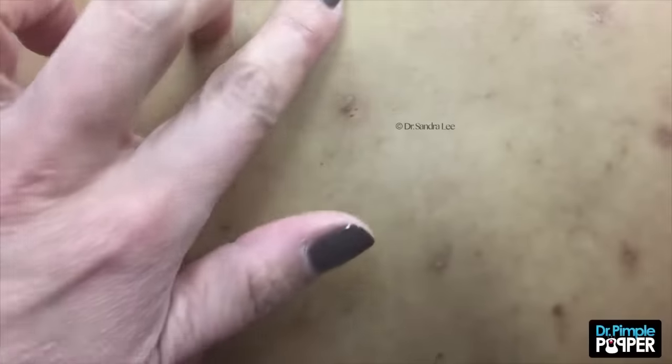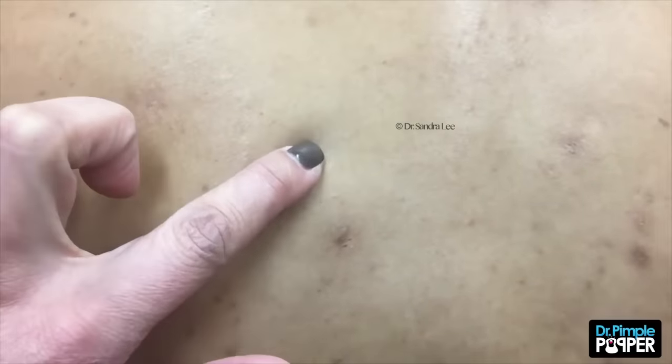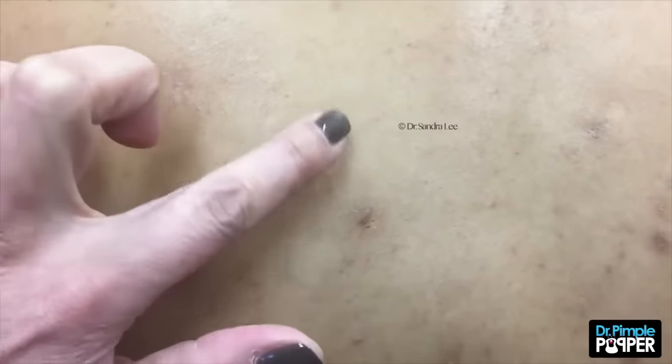These are almost like little cysts, but they have an oily substance. They're attached to oil glands, so the oil glands secrete into them. It's a little bit different than an epidermal inclusion cyst, which is usually what we see.